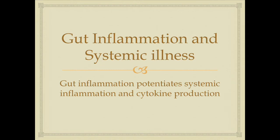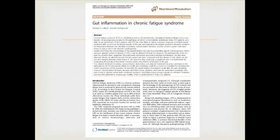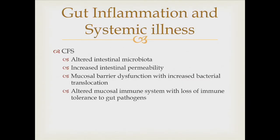So furthermore, we see that there are clear links between gut inflammation and systemic illness. For example, this 2010 article on gut inflammation in chronic fatigue syndrome, it was shown that in chronic fatigue patients, they have altered intestinal microbiota, they have increased intestinal permeability, mucus barrier dysfunction, bacterial translocation like we saw, and altered mucosal immune system with loss of tolerance to gut pathogens. And this idea of loss of tolerance to our own bacteria that exist in our gut is super, super critical. Very important concept.